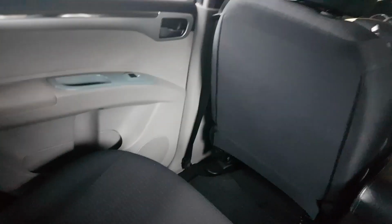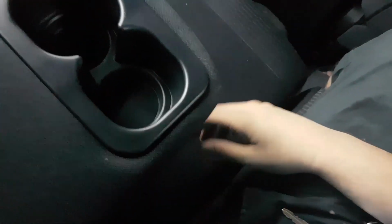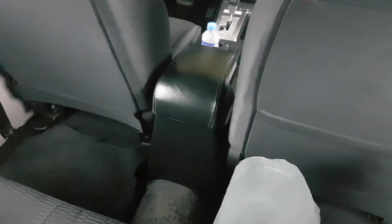Okay, so I'm now sitting at the second row seat of the Montero. Knee room is not bad, although the knee room of the Everest is better. There is a foldable armrest here with 2 cup holders. Unlike the Everest, the second row passengers don't have their own air con vents. The third row passengers though have their own air con vents, which I'll show you later.